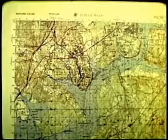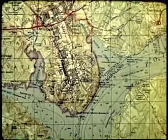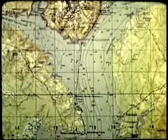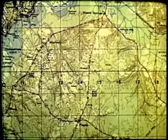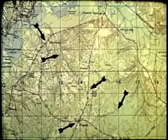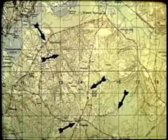A map is a representation to scale of a portion of the Earth's surface on which natural and man-made features are depicted by symbols, lines, and colors. In addition, a military map is a topographic map which shows both relief and the horizontal position of all features in measurable form. Thus, it presents a precise, detailed, and accurate picture of the area it covers. If the military map is to be really efficient, however, it must include some practical means of locating points at any place on the map or on the ground.